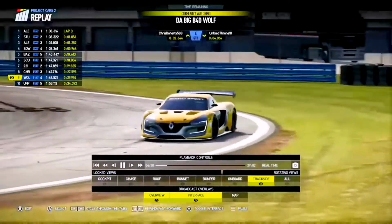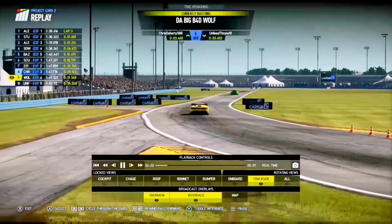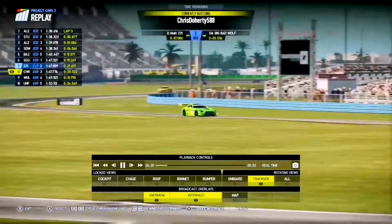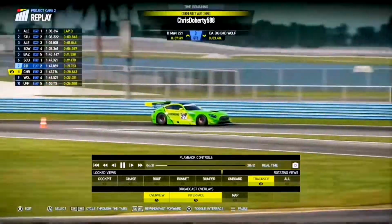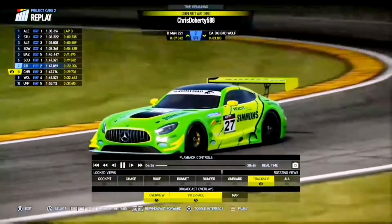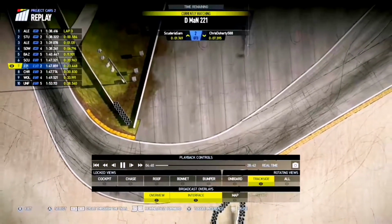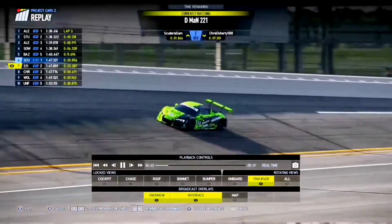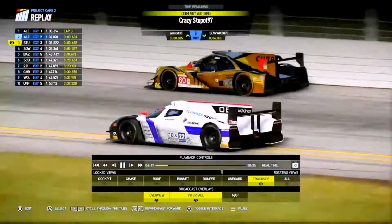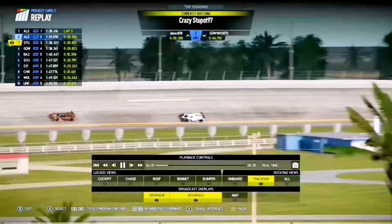And now we look at Big Bad Wolf in the Renault Sport GT3 car. We haven't seen him since the start when he was caught up in some action. He's recovering, of course, along with Chris Doherty here we're looking at. He had pole position from Scuderia Sam, and you might have thought in practice that Scuderia Sam was going to get that pole, but Chris Doherty produced an absolutely fantastic flying lap to get that pole position, but he's got a lot of ground to make up now. And they've both passed Unfixed Throne, who is in a Ginetta G55 for this race.